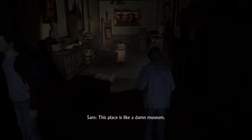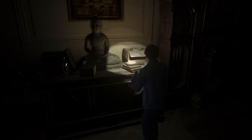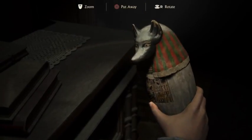This place is like a damn museum. Think they've got a dinosaur wing? Wouldn't surprise me. Organ jars. Cool.